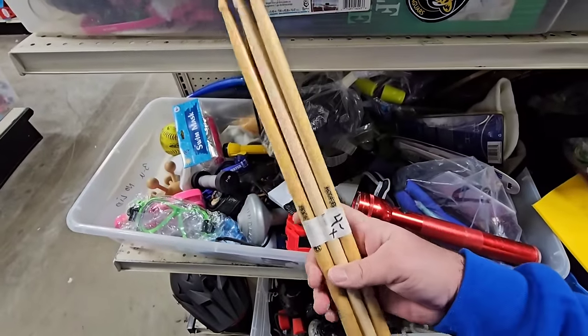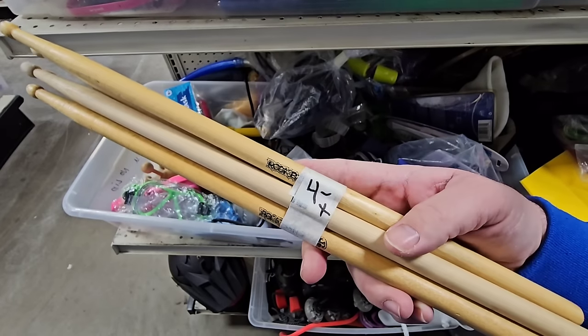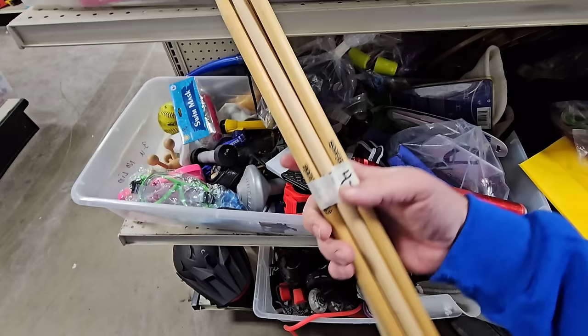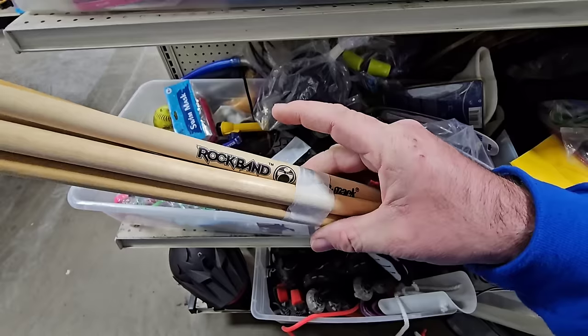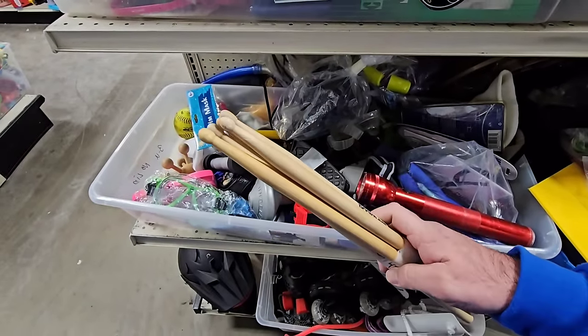Oh, $4. $4? You get five of them, but he has so many different drumsticks. This would probably work out good for him because he'll break one and then that'll fill in the extra one that comes with this. But may not be the best brand. Oh, Rock Band. Oh, isn't that a game? Yeah, but they're still real drumsticks. I can tell that at least.